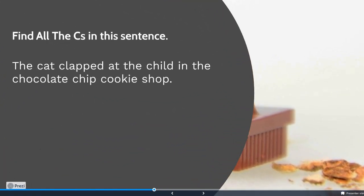Then they're going to look at a sentence. They don't have to know how to read. All they need to know is to spot the letter C. So they're going to point to all the letter C's in a sentence. Like this sentence, the cat clapped at the child in the chocolate chip cookie shop. So they're going to point to all the C's in the sentence. That is all.